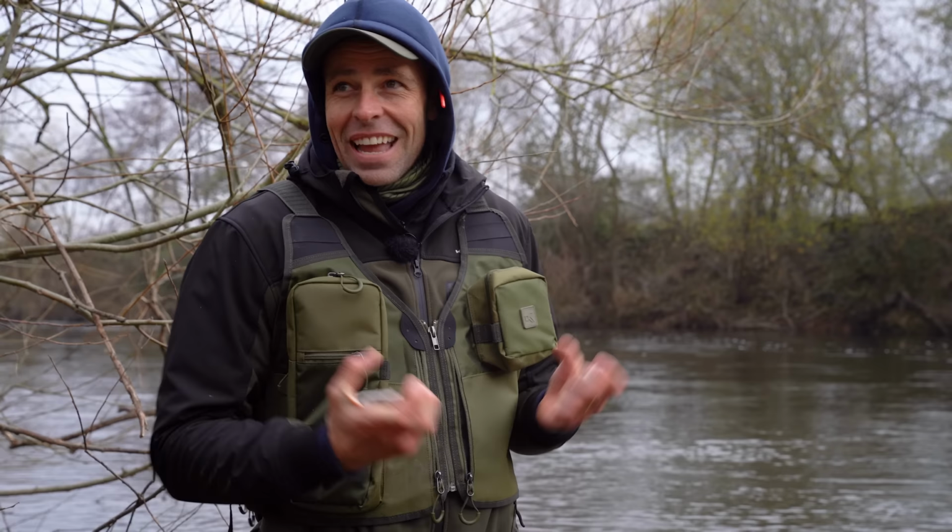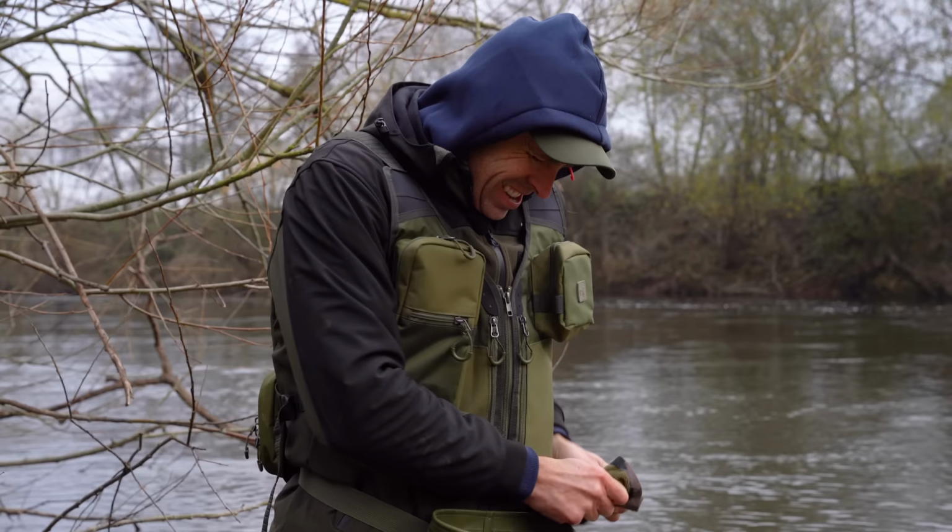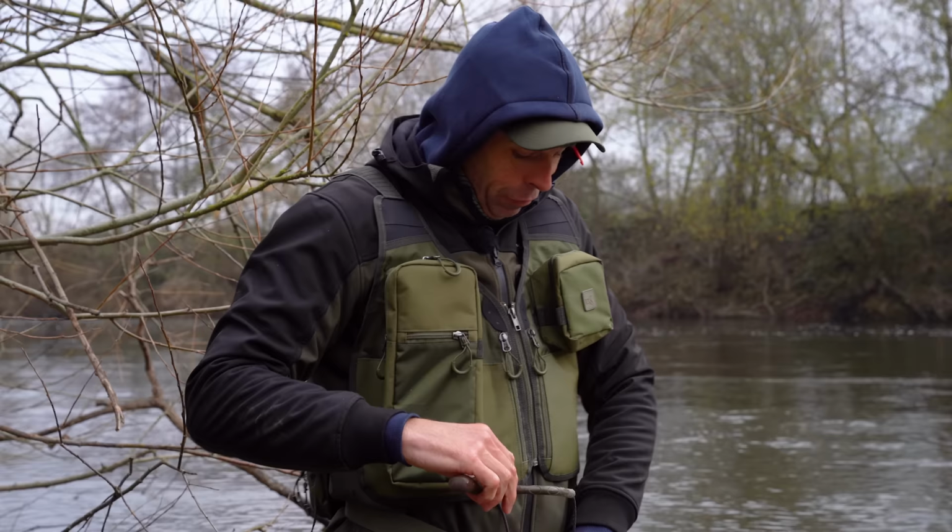Oh, right, let's get feeding again. 5 minutes of feeding after each fish, that's my plan for today. Well, that fish didn't cough many up, which tells me that's a very, very lucky fish. But I'll take luck.